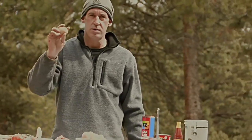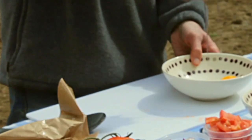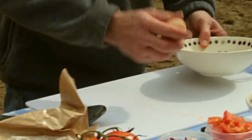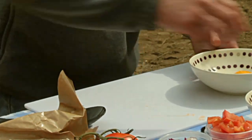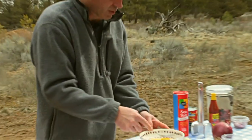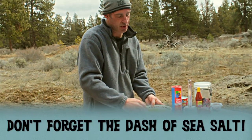When you're cracking eggs, do them from a flat surface. Don't do them on the edge. You're gonna probably get some shell in there if you do them on the edge. Boom. See that? These are fresh from the farm. Look at those yolks. That's beautiful. You got a nice, bright, yellowish orange yolk. You are good to go.